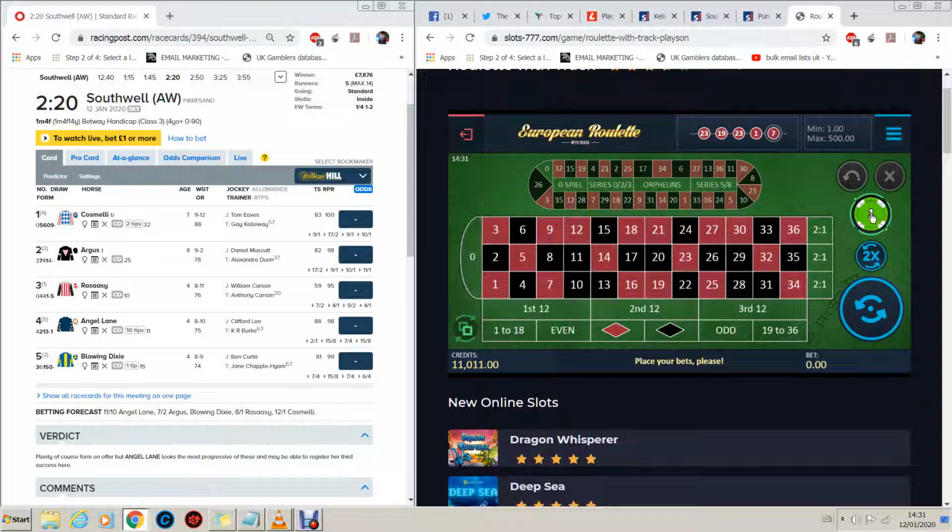I forgot where we were with staking on this one, but so £11 profit so far, okay, on the roulette. Let's go for, okay, we were, did we have a loss at 2? So we're on £4 per square now. 7 red. So that's hit a winner.